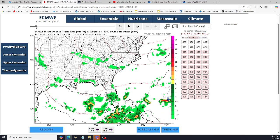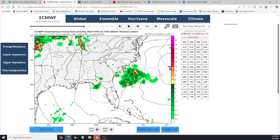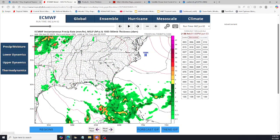European model, take a look at this here. Again, it does show something trying to develop. Again, it's going to be very, very undeveloped. It's not going to be a hurricane, all right? It might be between a 40 and 50 mile per hour tropical storm at most. I don't expect this to be anything super serious, just to start naming off storms off the list.